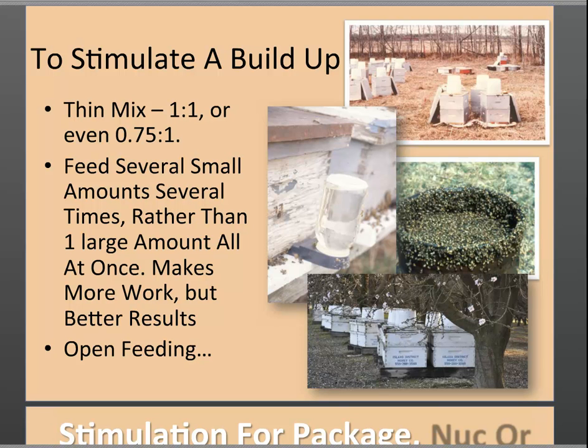But normally, if it's a cool spring, they're going to be slower. If it's been a warm, wet spring, they're going to be faster. Nature's going to kind of dictate what they can and can't do. But I can enhance what nature's doing and get both protein and carbohydrates into that colony.